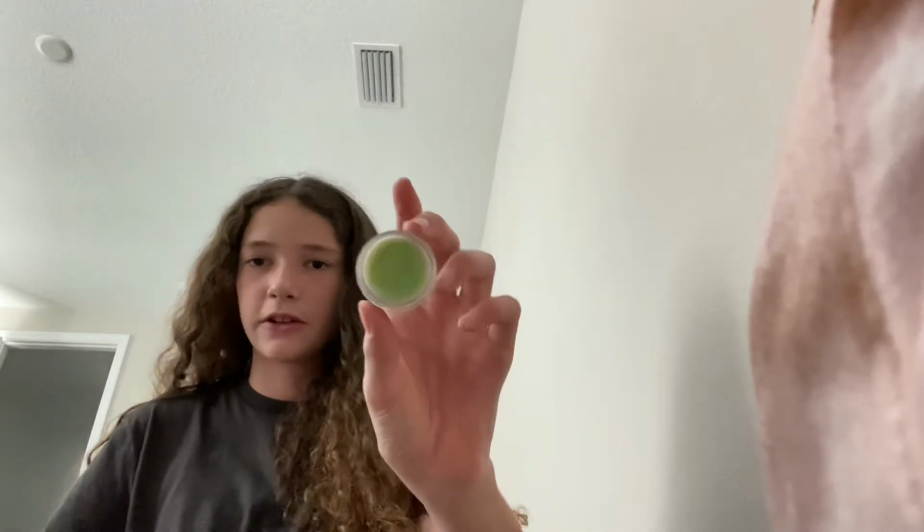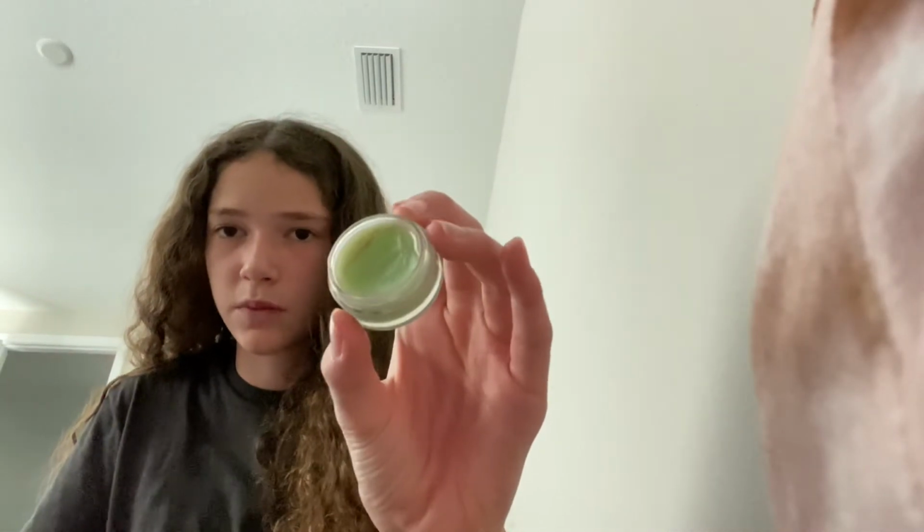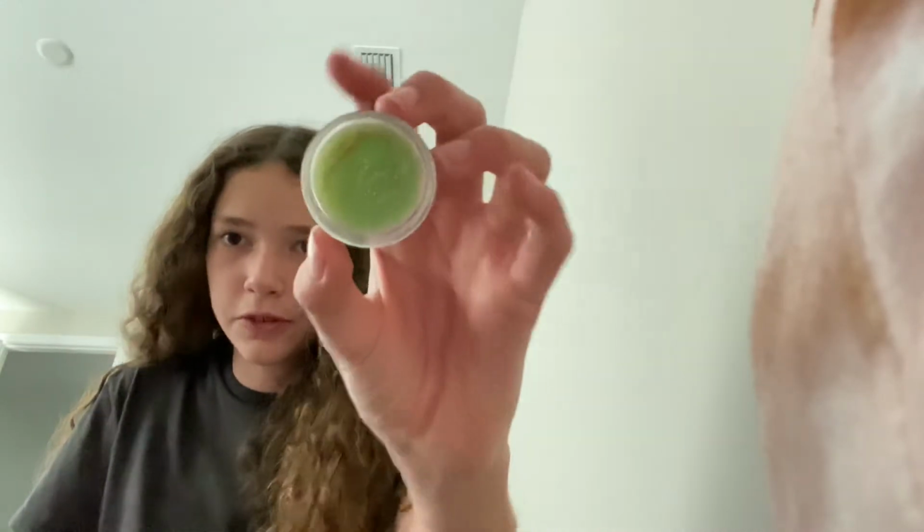Gosh, I forgot I had this as well. This is lip balm that I... Why is it sparkly? Anyways, it got sparkles in it from when they were doing this one makeup challenge, and it just got really sparkly. I don't really know if you can tell, but it got really sparkly. And I rarely ever use it.